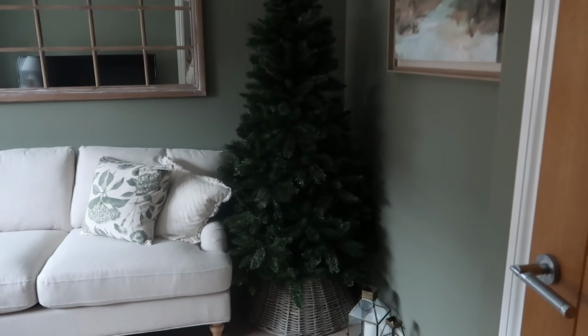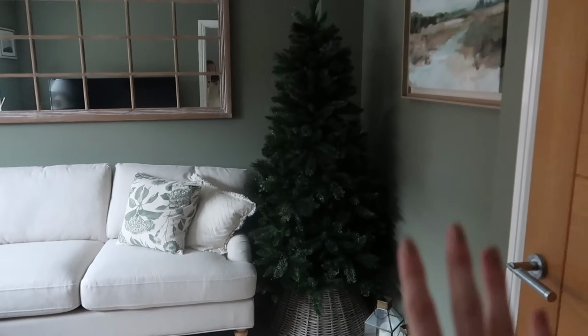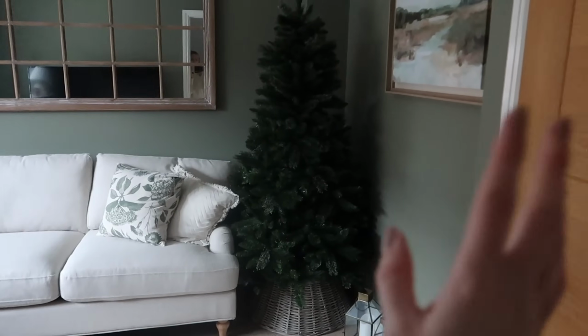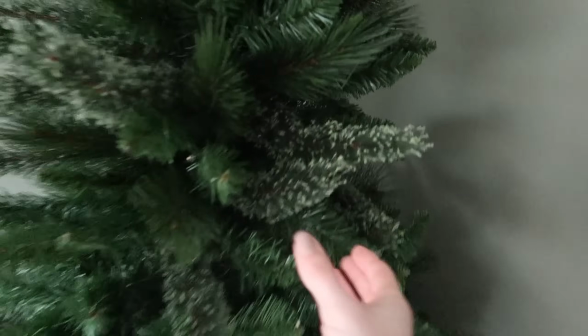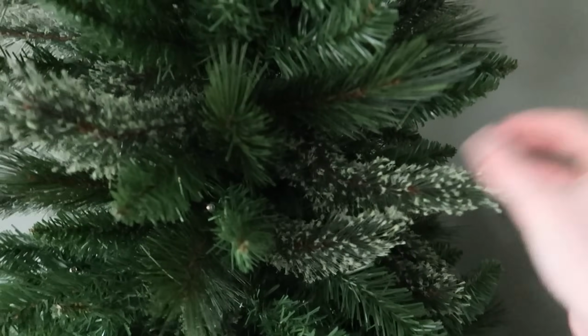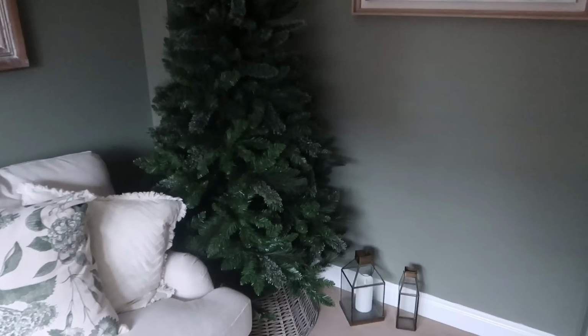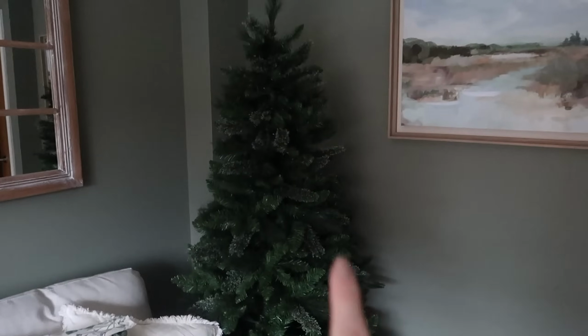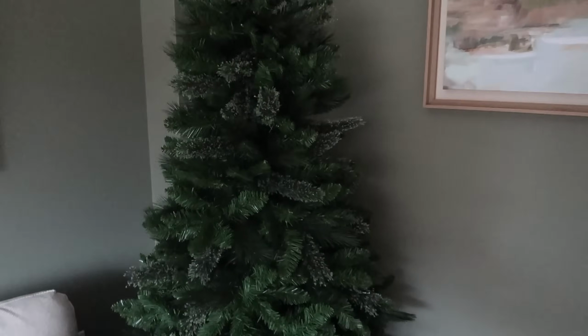I think there's something really wrong. I think I need to change it. So off we went to Homebase, and poor James had to come with me, and we spotted this one instead. It is absolutely beautiful. It's got these gorgeous little kind of snowy branches, but they're nice and subtle, because I'm not really like a super snowy tree person, but I think the odd snowy branch here and there adds a really nice effect. It's amazing quality.